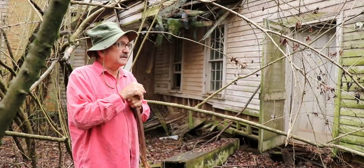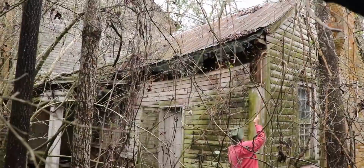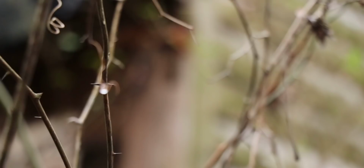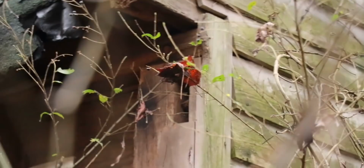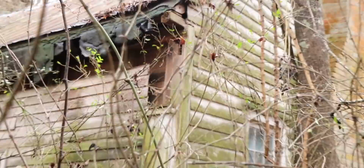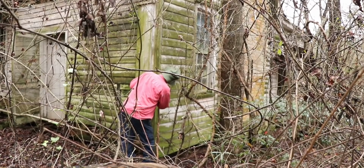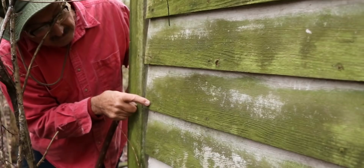Can you see that right there? That little notch here in the wood. See that? That's a notch. Yeah, I see. Hey, one thing that may answer some questions is, is that square nail construction over there, or round nail? You know what? That's a square nail right there. I think that one is, look. Those are square nails? Square headed nail.